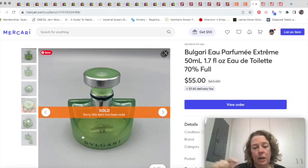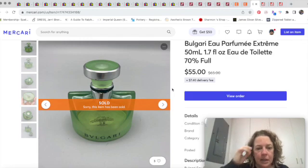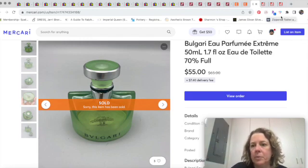So this one sold, got a lot of interest, sold right away. It was probably the best priced one, the highest I'm going to get. The other two are not worth as much as this one. Does that make sense? Okay, $55 for this. And it's still on its way. You have to ship perfume ground. You cannot ship it priority. It can't go in an airplane, so it takes a little bit longer.